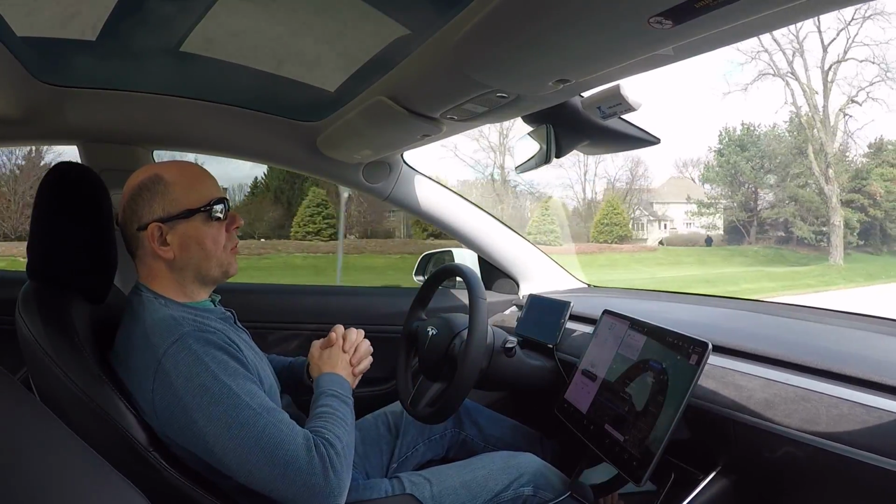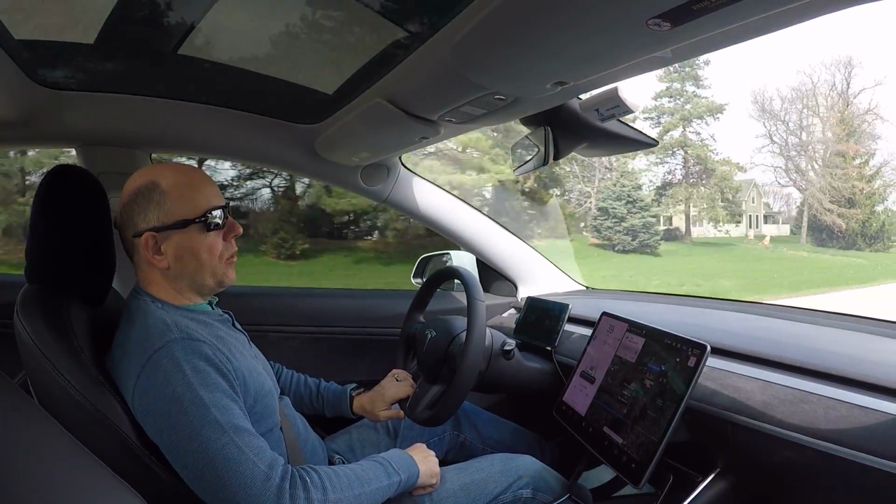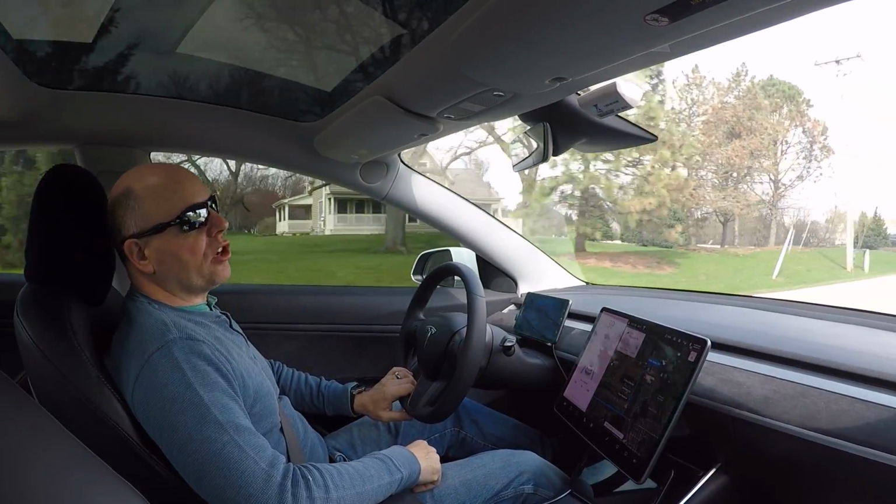And yeah, totally thrilled with Autopilot. It's working very well with this software update, so can't say enough good about it.